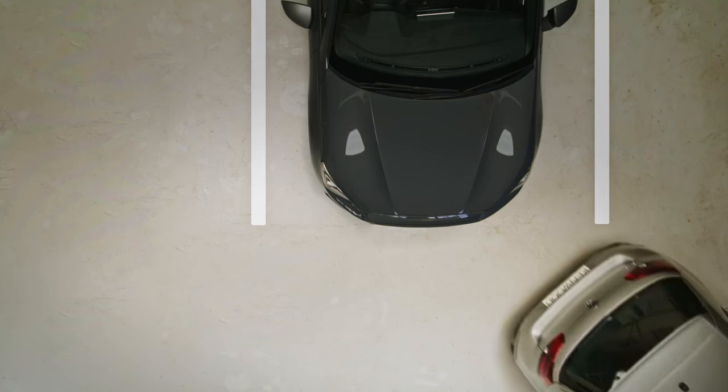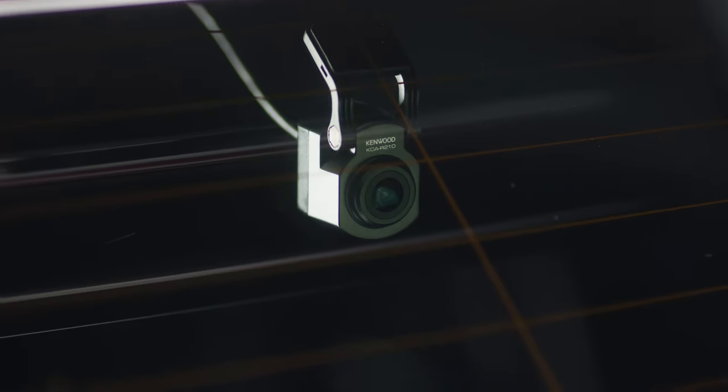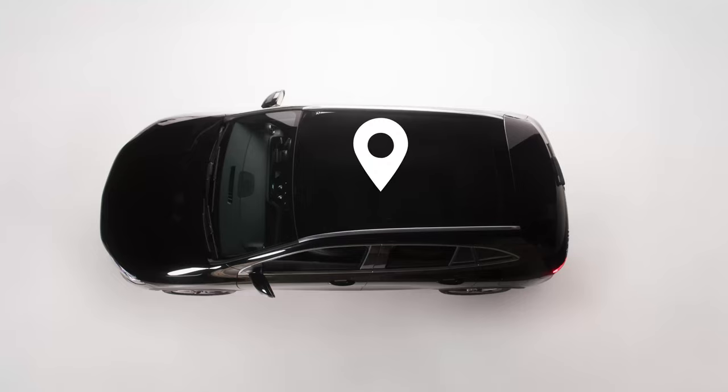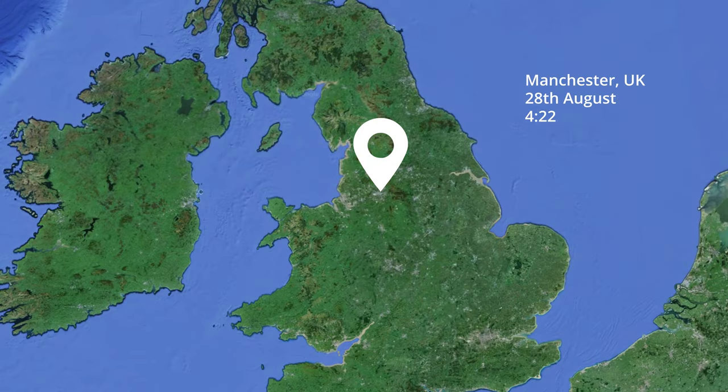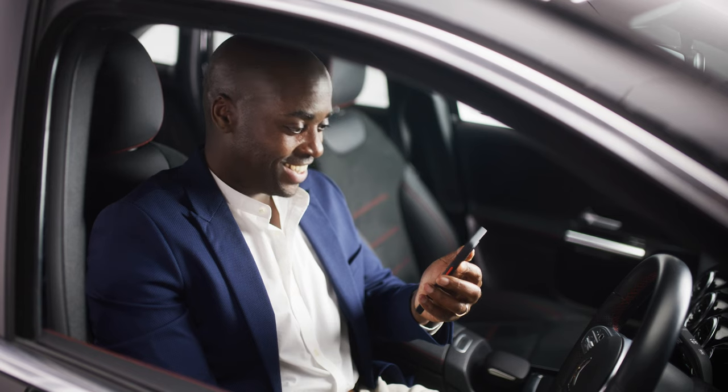Throw in the optional hardwire kit for smart parking mode and your ride's safely monitored at all times. And for that extra peace of mind, add the rear-view dashcam for front and back coverage. With GPS tracking, it gives you the right location, date, and time of any incident. And now with the new app, you can download all the footage directly to your phone.